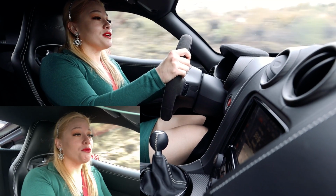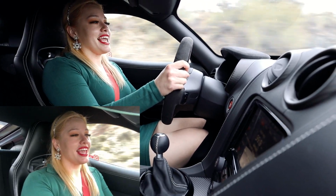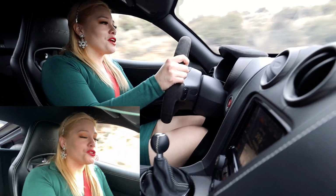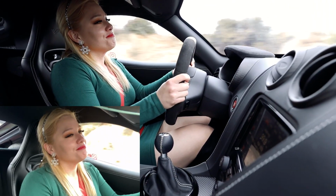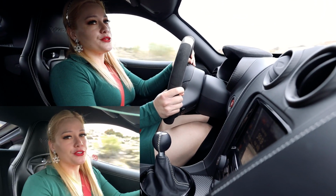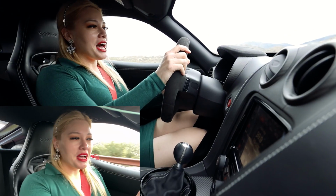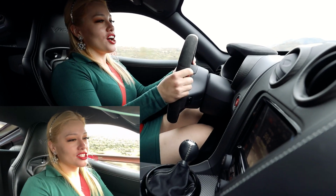So I wouldn't take this car on long road trips. This is kind of like a fun weekend car. Take it to the track or take it through curvy roads on the mountain. Have fun with it, but you're really going to be feeling it if you take it on a long trip, which again, I wouldn't. Now I am going to just be quiet and let the car do all of the talking.